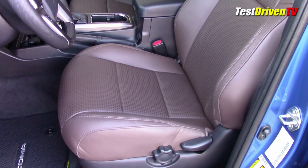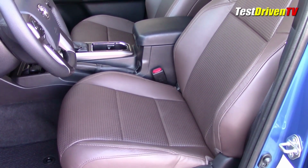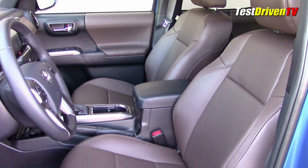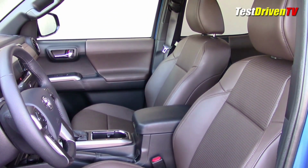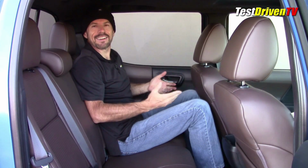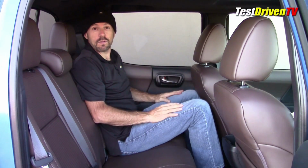The Tacoma Limited's leather seats up front are manually adjustable, not power, which you'd hope for at this $40,000 price range. They were, however, comfortable enough once you got them adjusted, and they are heated. The rear seat compartment back here is not something you're going to mistake for a full-size pickup by any stretch, and that's for a few reasons.